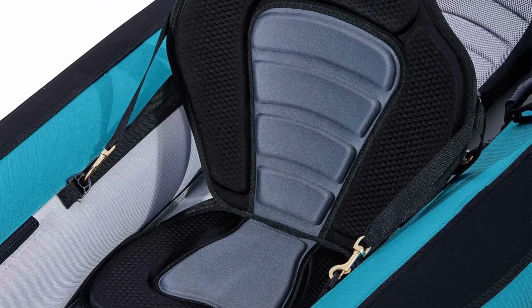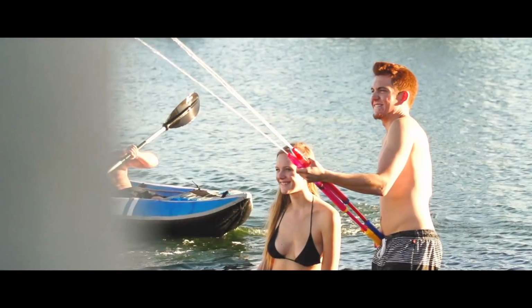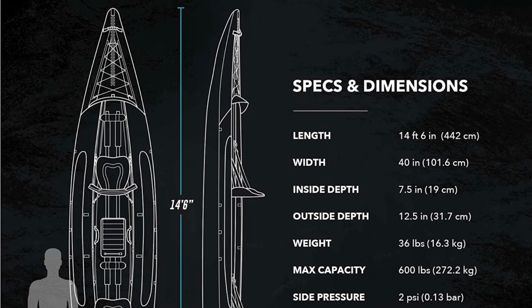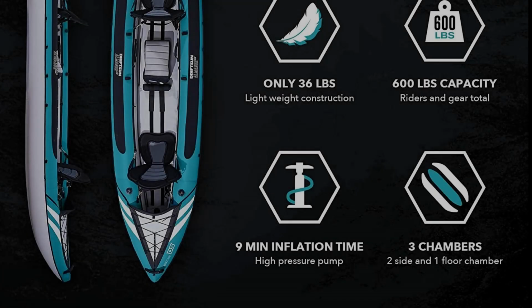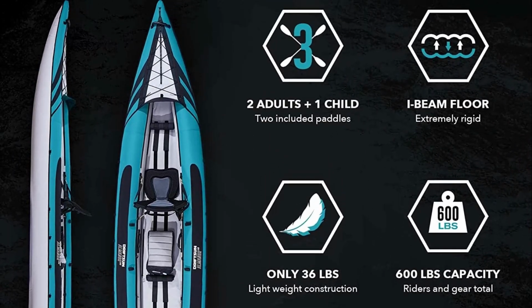The seats are fully adjustable and offer excellent support. A good kayak seat is often overlooked, so it's nice to see that these are included. Storage is no problem with the Driftsun. With a 600-pound capacity, there is plenty of room for your gear. You can carry 2 adults, a child, or a dog with you. There are tie-downs to secure your equipment.